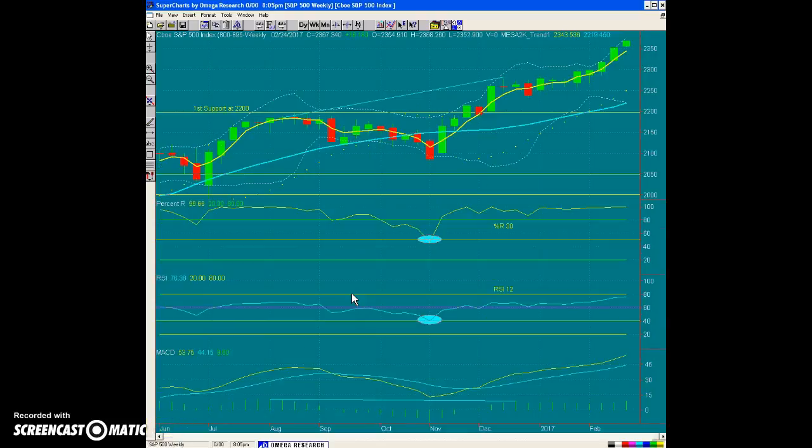Let's take a look at the weekly chart. And this is the weekly chart of the S&P 500. Again, I put the Bollinger Bands on, 2 standard deviations above the mean, 2 standard deviations below the mean. Now, what we have here is the Kalman filter is still trending up above the instantaneous trend line. Since November, as it crossed above it again in November, this has been in an uptrend.